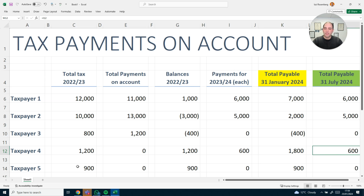Now finally, going over to taxpayer number 5. The tax bill for 2022-23 is £900. They've not made any payments on account previously, so therefore they have a balance to pay of £900.